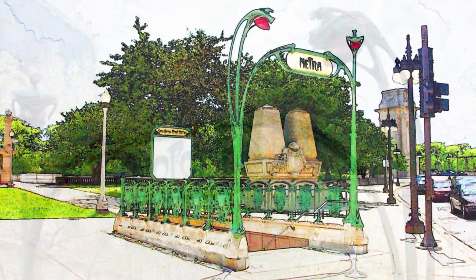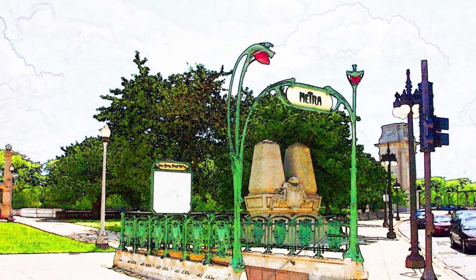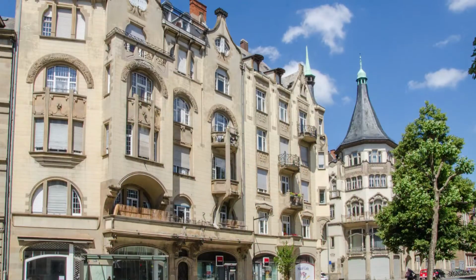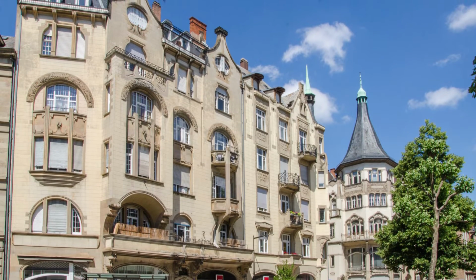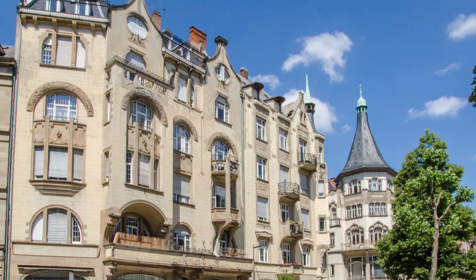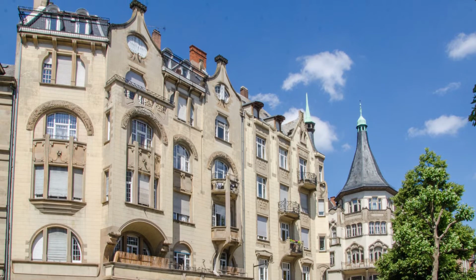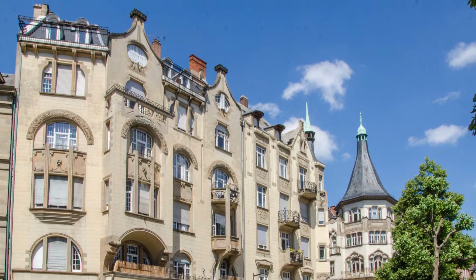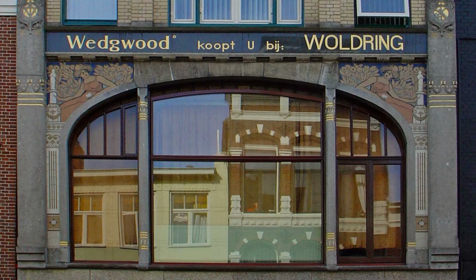And don't be surprised to run into some Art Nouveau on the streets today, like these entrances to metro stations which were decorated in this style, which you can find both in France and abroad. Or the exterior of many buildings was designed following the Art Nouveau ideas, like these houses in the French city of Strasbourg. You can see that there was an overall idea of unity in the design of these houses, but at the same time, none of them are the same. Or the architecture was combined with Art Nouveau illustrations, like this house in the Netherlands.